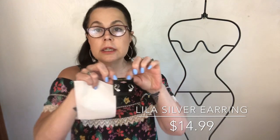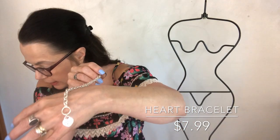These are the Lila Silver for $14.99. Just little studs. And then the other one, a cute little bag. They do pretty good on the packaging. It's a little bracelet. This is called a heart tag bracelet. Let me see. And that's in silver and it's $7.99.